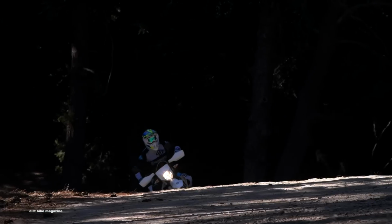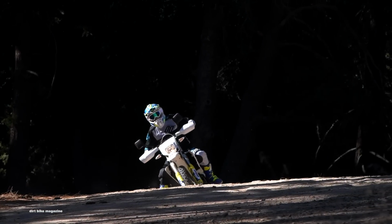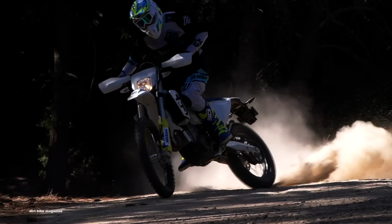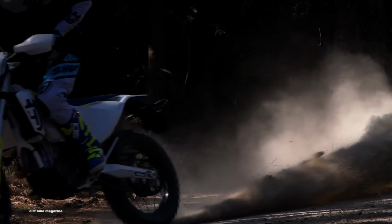Next up above that, Husqvarna FE450, still a touch lighter than the Beta, feels quite a bit heavier. Again, has to do with the motor. That motor feels a little bit more choked up.